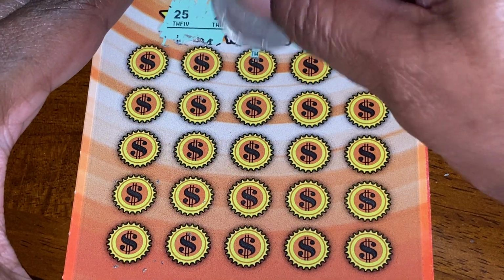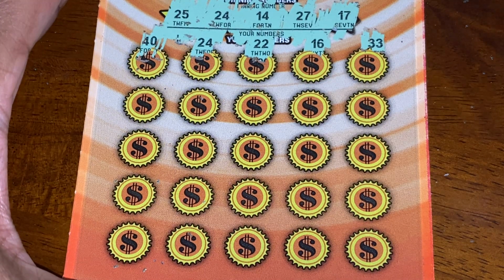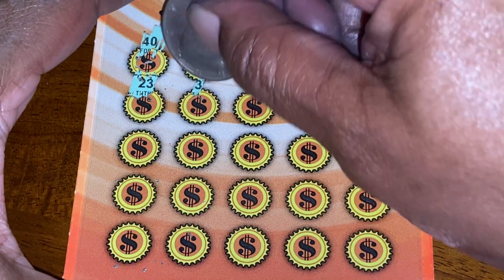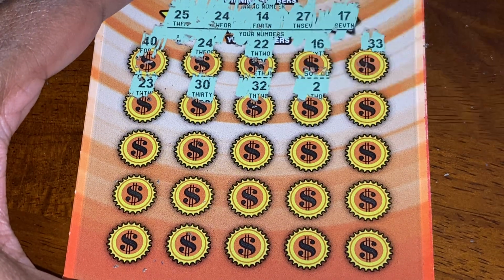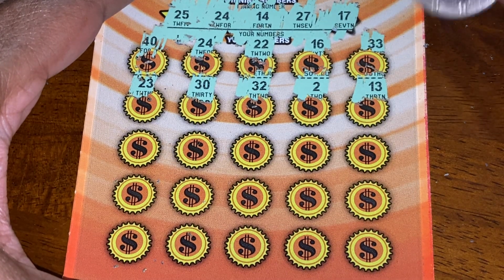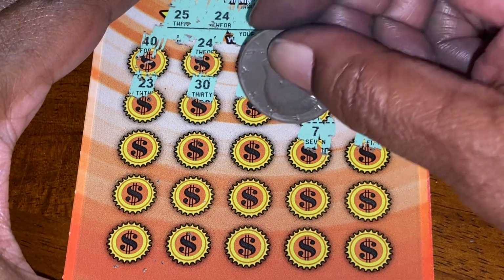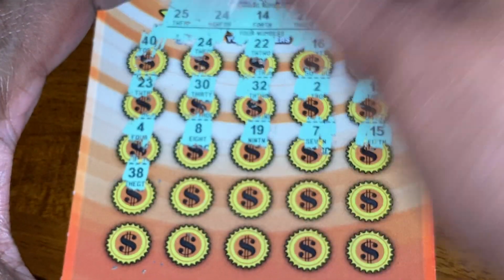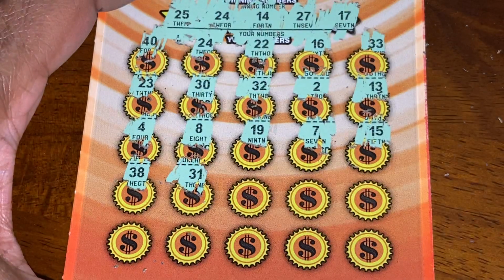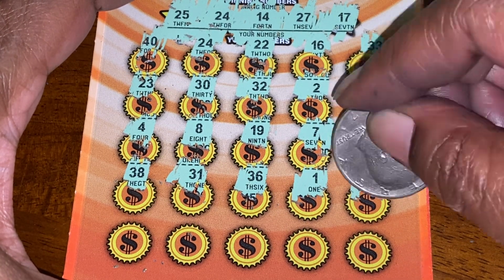Sixteen, I was looking at for the previous ticket. 22, 24, 40, 23, 30, 32, number 2, 13, 15, 7, 19, 8, 4, we have no single digits, 38, we have no 30s, 3, 36, number 1. It's not looking good, folks, not looking good at all.